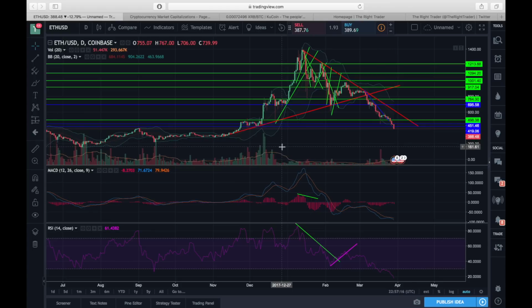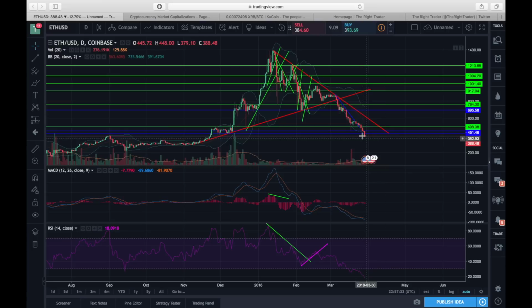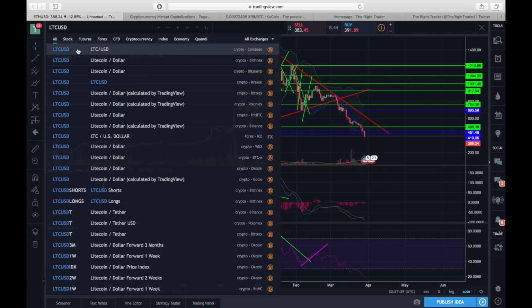Could even start moving into that $100 range again. And we're just going to have to see where it starts to gain some support, where it starts to put in a base. It could put in a base, like I said, where it did last time, around $300. But it's going to be early to tell, and what we know for now is that we're probably just beginning this new drop here. Let's take a look at Litecoin next and see what's going on.